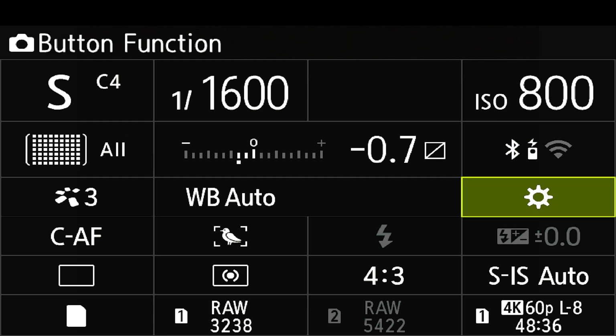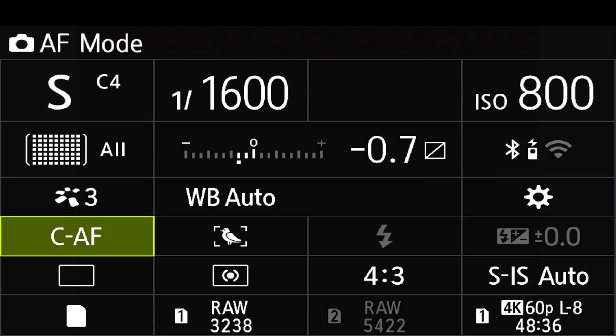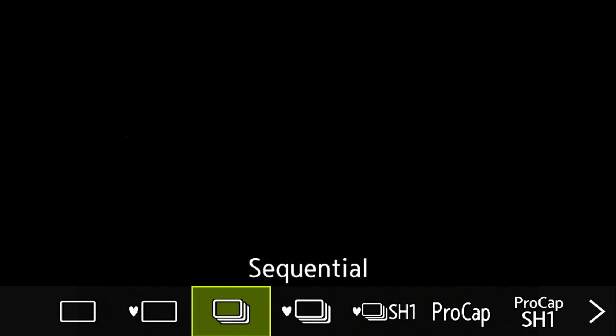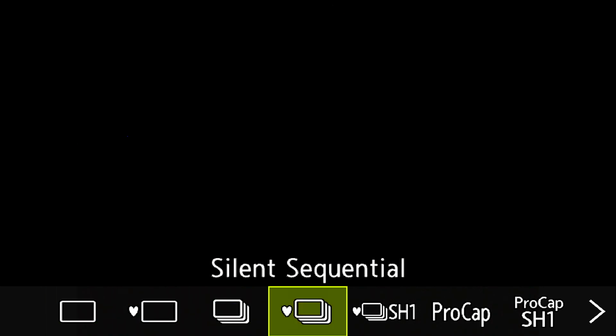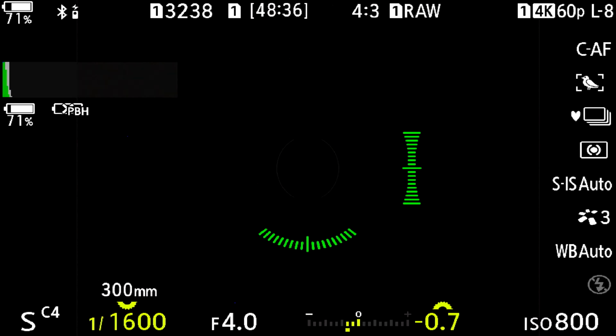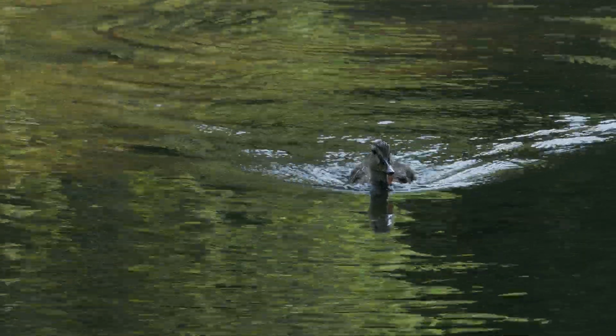Next, I would adjust the sequential shooting. Assuming the bird is in flight, I go from single shot to silent sequential or one of the Pro Capture modes. Lastly, double check to make sure you are still in bird detect mode. And at this point, you should be able to go out and capture some great bird shots.